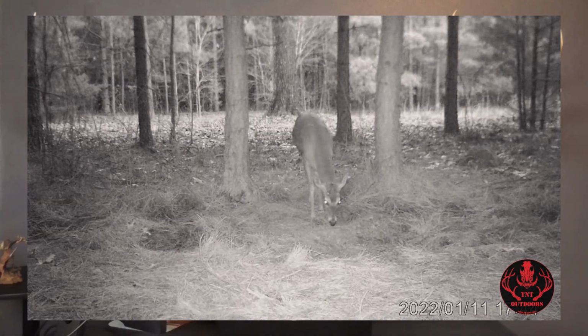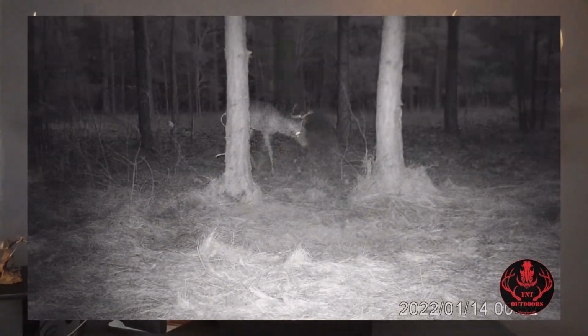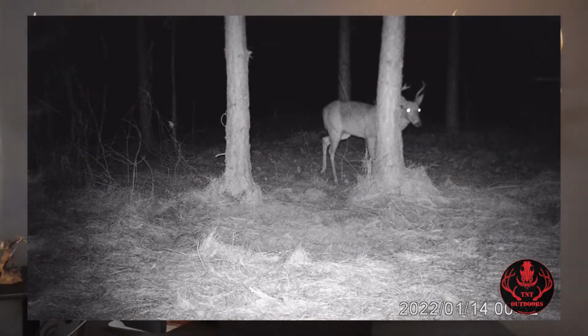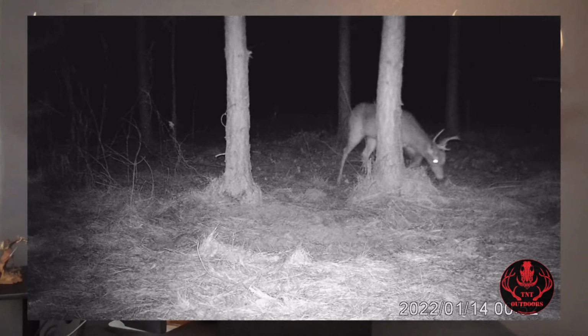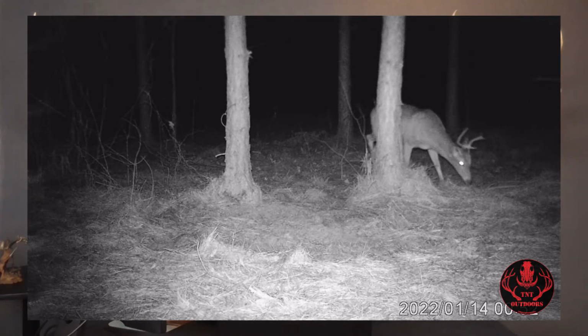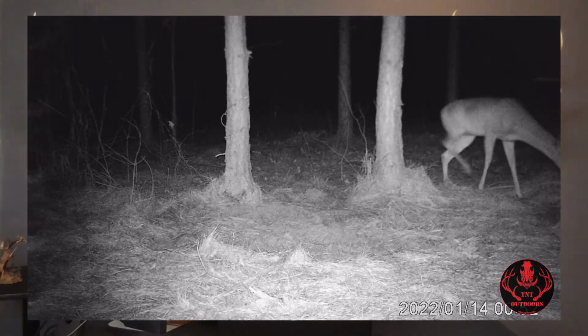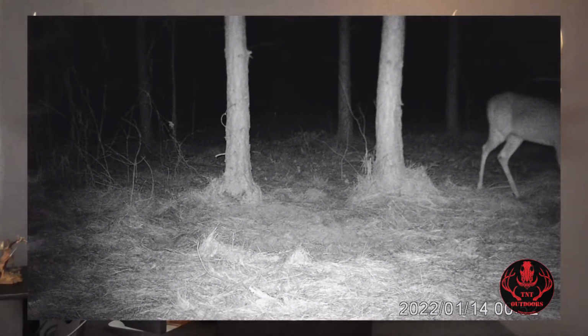And here we got another little buck coming through. After not a whole lot of activity since the 12th, on the 14th, we had this small little buck walk by. He just kind of seems to be passing through, doesn't show any interest in the bait site whatsoever, and that did not count as a successful attraction. And that about sums it up for corner number 4.